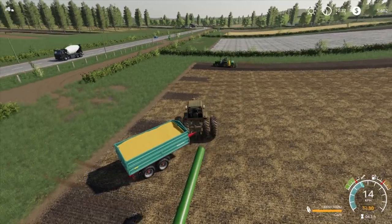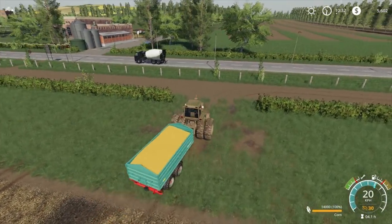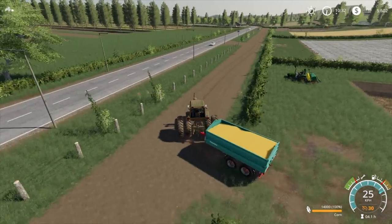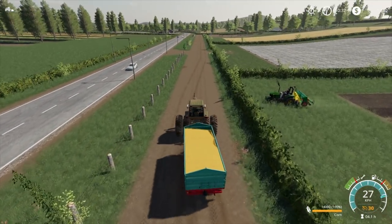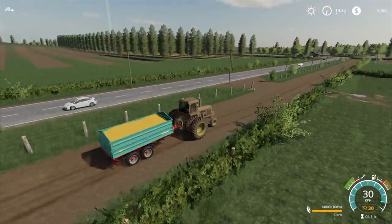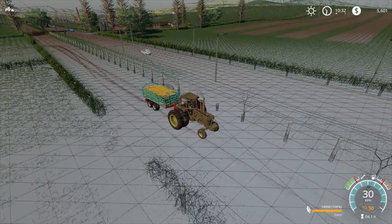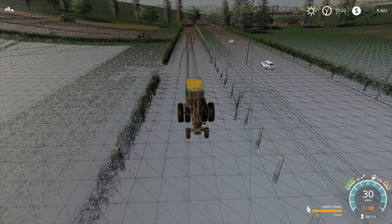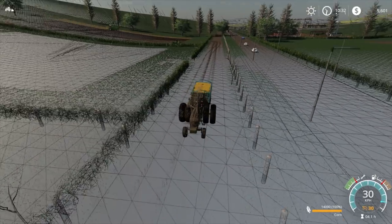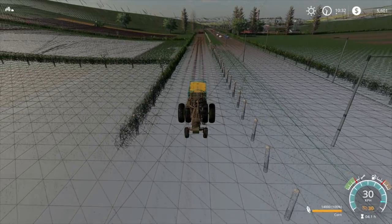Bump our speed up. We should be able to duck through a hole in the fence up here. Actually, might not. Might wait and then duck straight across the road. Head straight up towards where we need to tip it off. What is your problem? It's got weird hitboxes with these cars. I think it's beeping at us, but we're nowhere near that road, so I don't know.